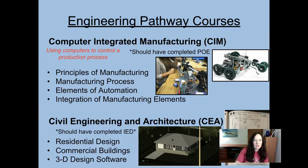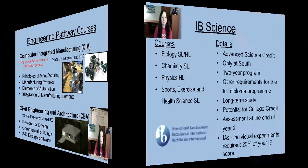The other two courses are currently not offered at South, but that really depends on enrollment numbers. But once you've taken the first two levels of the engineering pathway, you could go on to these different courses, taking them at either North or at Central. But again, we could offer it here at South if we have enough interest in the courses.